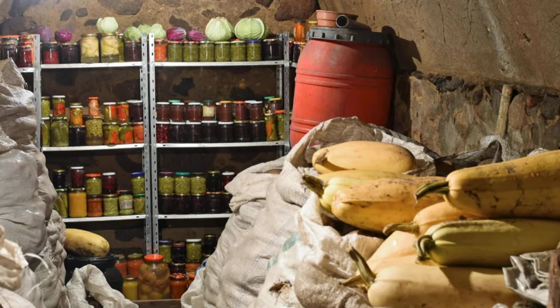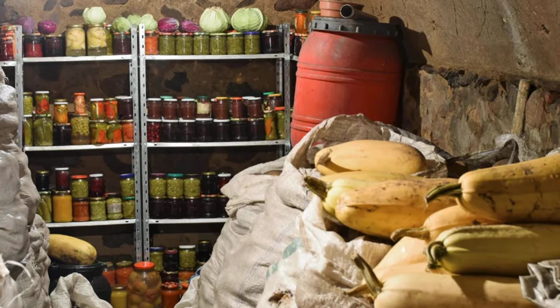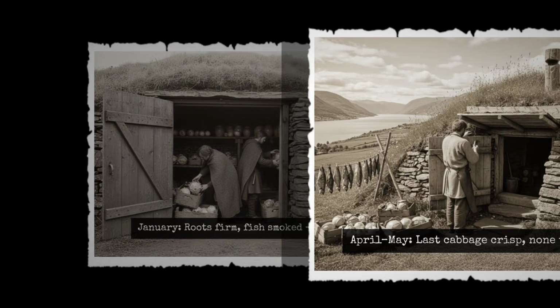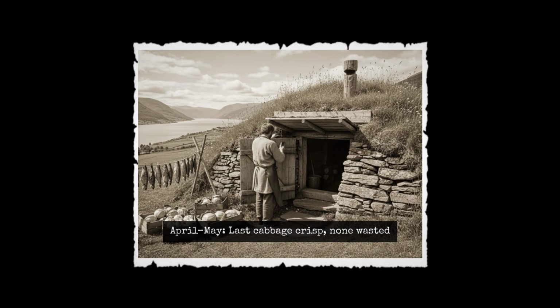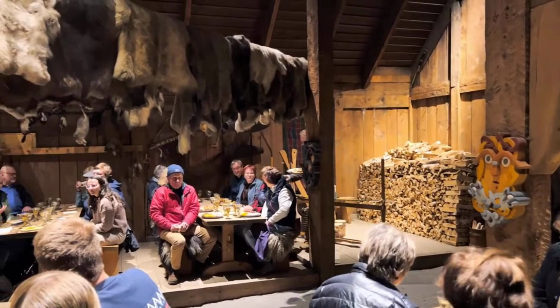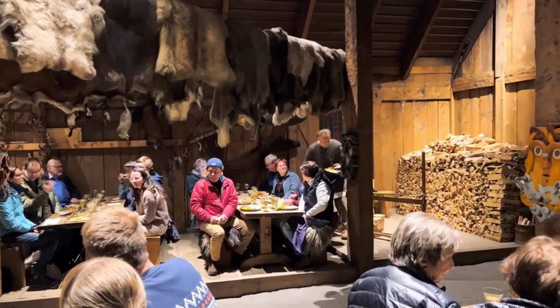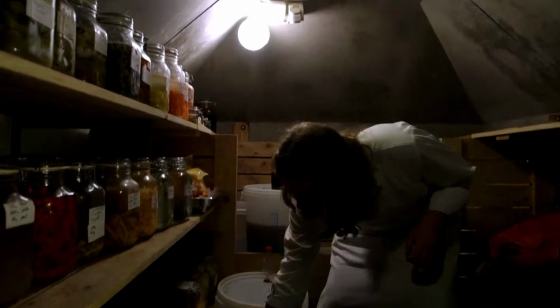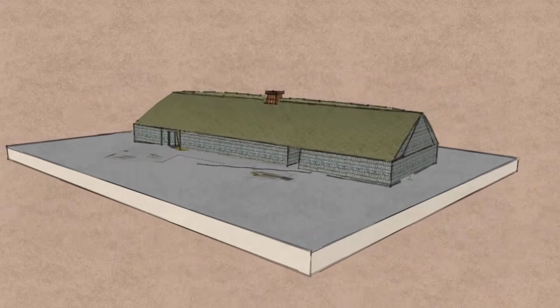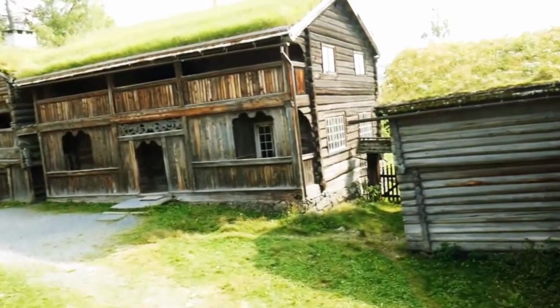Cabbages, turnips, carrots, beets, dried fish, smoked meats, and fermented dairy. They did not preserve food so much as park it, still alive, in a controlled environment, to be retrieved as needed across 8 or 9 months of winter and early spring. A family with a well-stocked jordkjeller was a family that did not die. A family without one was a family that gambled every autumn on whether their food would last. Those same families built their cellars to last forever, and in many cases, they did.